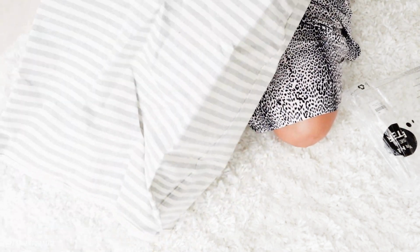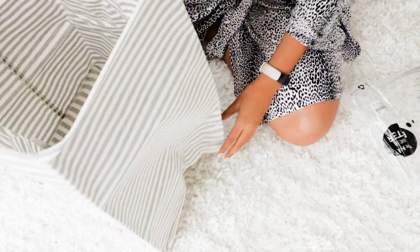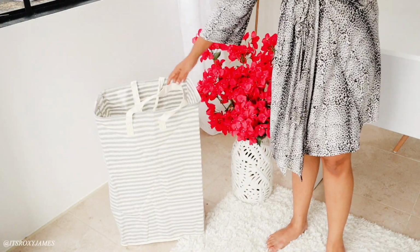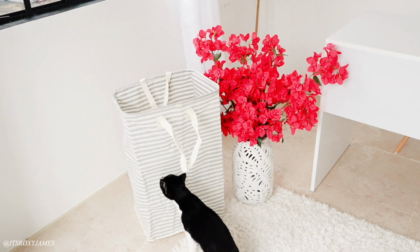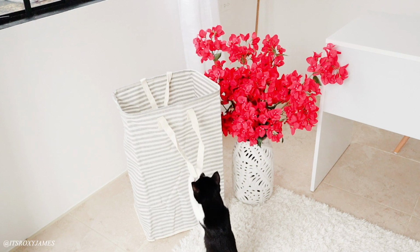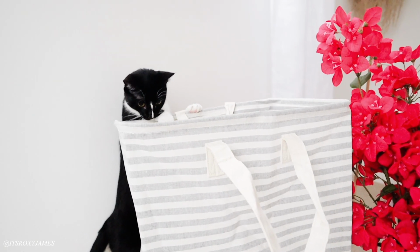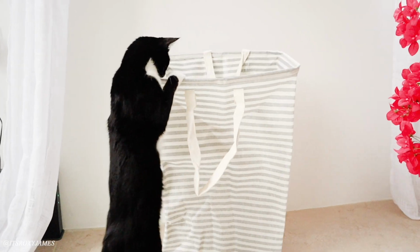As you can see, I'm opening it up and it is freestanding. I also love the big handles because it makes it really easy to walk around with. I think I'm going to be using these for some of Coco's things, like her toys and her blankets and stuff like that. And as you can see, she is already obsessed with it. She is so curious about everything, including her new hamper. So I will be looking through my apartment in the next few days and filling it up with her toys and her blankets, which are all over the place.